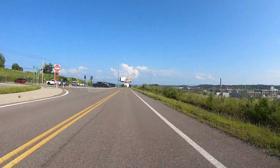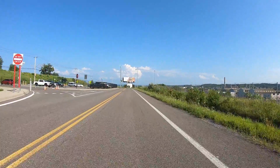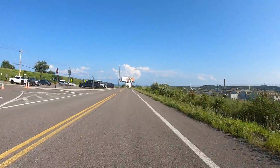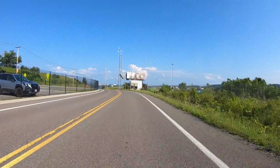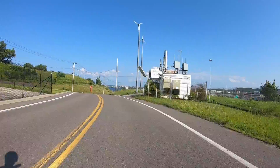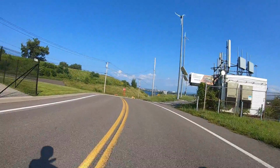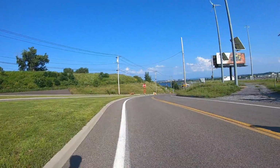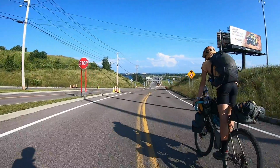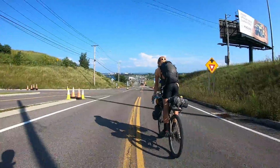Now, this is where it gets a little tricky. You're going to take a left here. You saw the sign there for the Empire State Trail. We missed that sign because you see that big do not enter sign. You think, we shouldn't be going there. So we overshoot. What we're going to do is the road splits here. We're going to go down and cut back up that other side of that split.